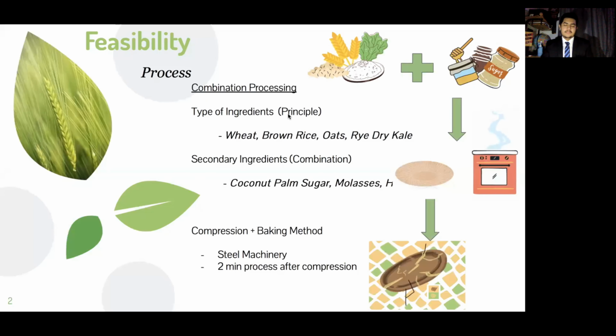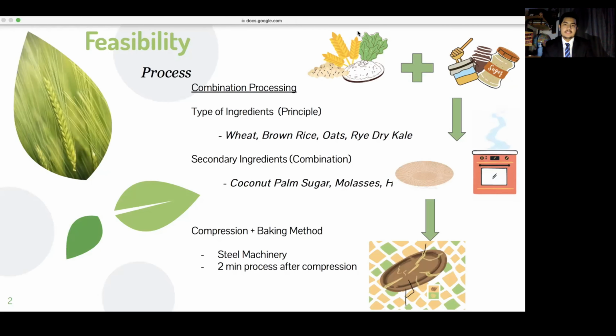So let's speak a little bit about feasibility. Feasibility refers to the process of how a product is made. Here at Edible Entrée, we have a combination processing. We first begin by using our principal ingredients, which could range from wheat, brown rice, oats, rye, and dry kale. Our secondary ingredients are used as a combination and as a binding agent to form our plates, which could be either coconut palm sugar, molasses, or honey. In order for our plates to go through full processing to be eaten, they must go through a compression method. That compression method would include steel machinery, plus a baking method that would take under 2 minutes for the plate to be eaten.